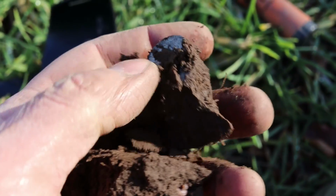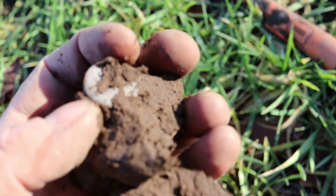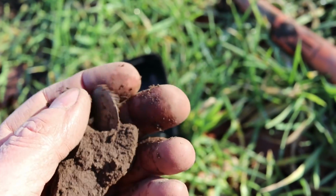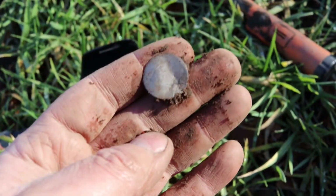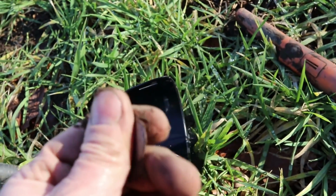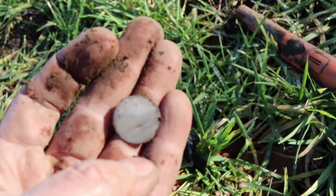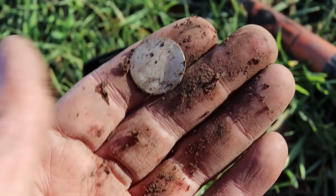No, I don't want to knock it. Oh, I think it's a knackered one. Is it a love token or what? Smooth. Early milled love token. Another love token, bloody hell. This is where I got the last one. Same again, another love token.